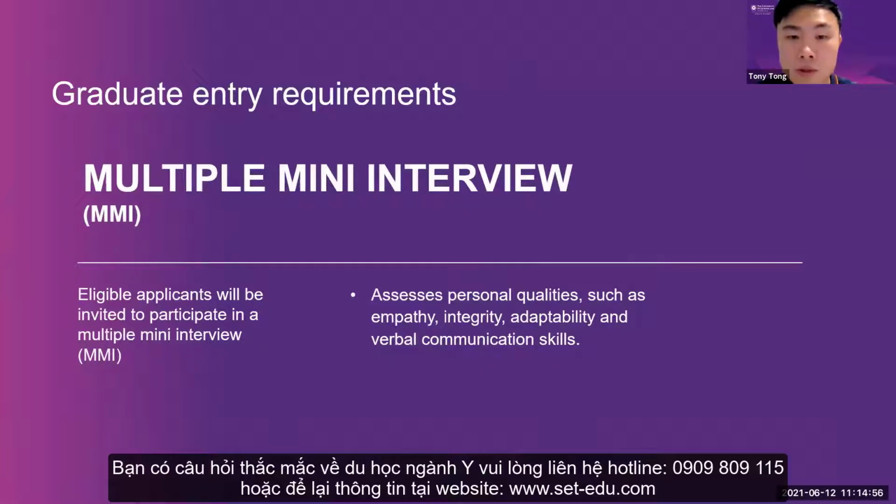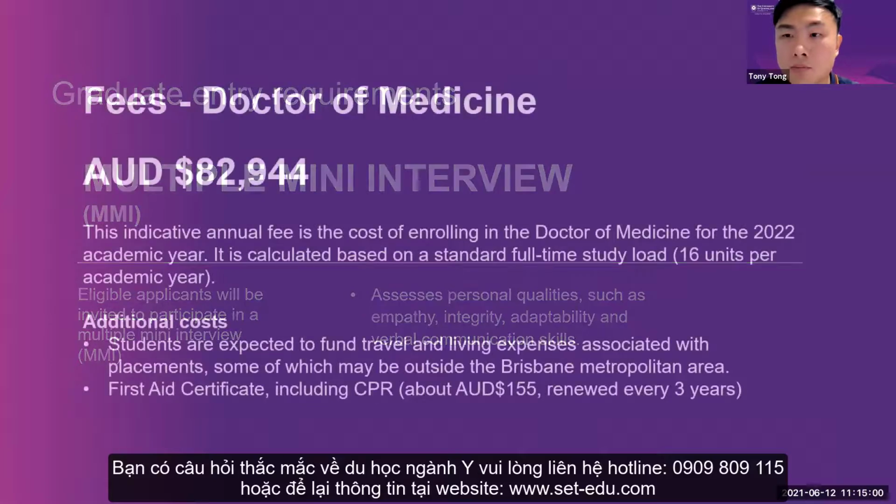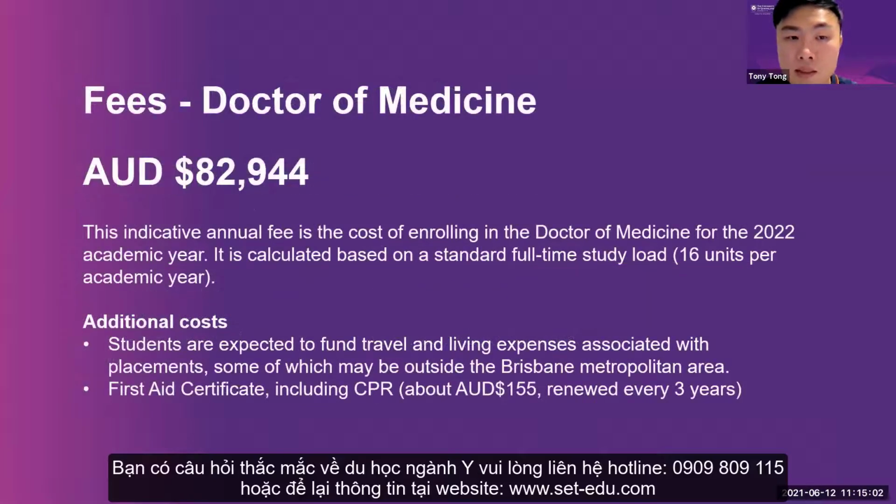If you want to go to graduate entry, it's the same as provisional entry. For fees, it's about, as I said, 82,944 per year. There are some additional costs. So of course, you need to prepare the fund or living expenses, if your placement is not within Brisbane or if you are in the regional area. This is something you need to prepare for yourself.